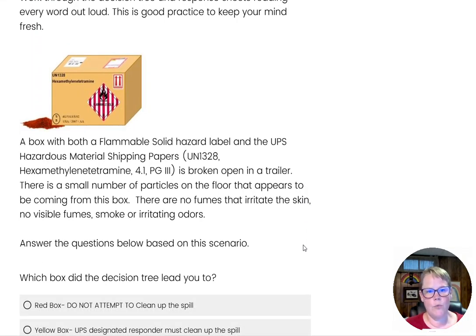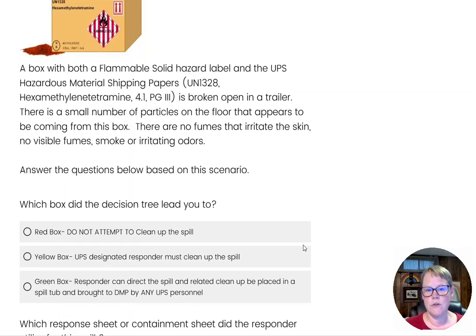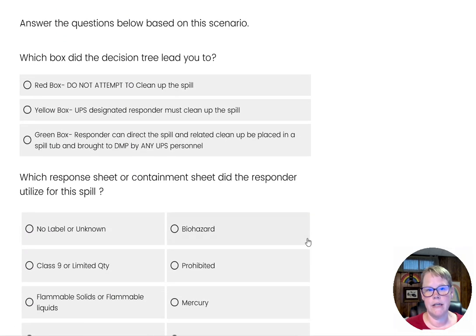A box with both a flammable solid hazard label and the UPS hazardous material shipping papers, UN 1328, hexamethylenetetramine, 4.1, packing group 3, is broken open in a trailer. There's a small number of particles on the floor that appear to be coming from this box. There are no fumes that irritate the skin, no visible fumes, smoke, or irritating odors. Answer the questions below based on this scenario.